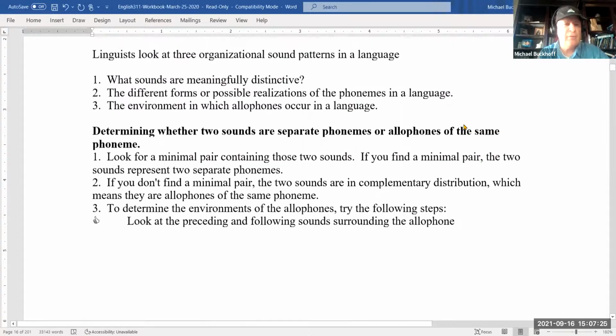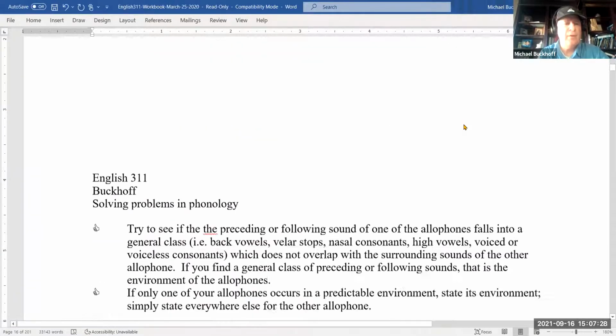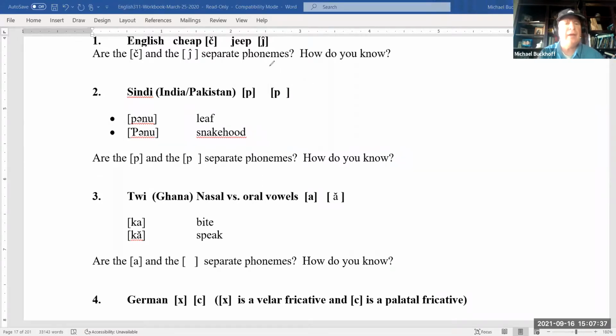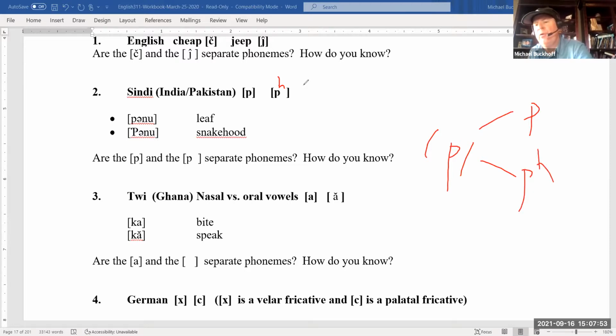Let me see what else here. Okay, we talked about this a little bit. How about this? You remember how we were talking about the aspirated and unaspirated P in English, right? And Cindy, I want you to look closely here. Remember how we said in English the P has two different ways of doing it. We can aspirate it or we don't. We have the word pot, or the word spot. And we said that the two realizations of the phoneme P are actually allophones because they're not meaningfully distinctive variations of the phoneme.